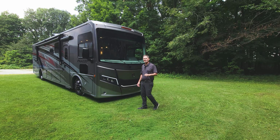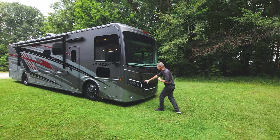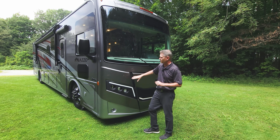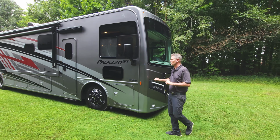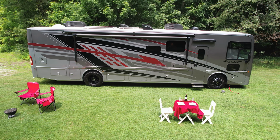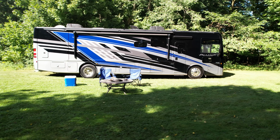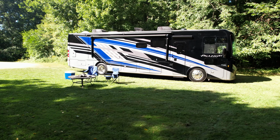Let's start right up front and talk about how cool this Palazzo looks. This has the stealth blackout package, nice matte black accents up front, the blacked out Thor logo badge, and you have diamond shield front paint protection up here, so that is going to keep this beautiful paint looking nice. This is called Biltmore, looks fantastic with the blacked out logos, the blacked out wheels, but if you would rather have a more traditional look and you want those shiny Alcoa chrome wheels, you can get that as well. You can option that in, and you can see that here on our Pacific Coast full body paint.